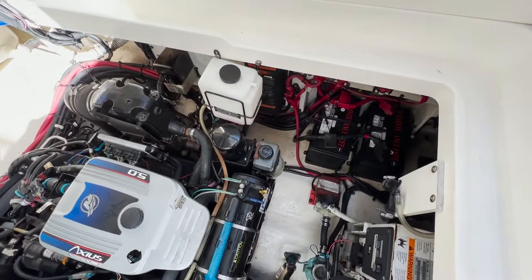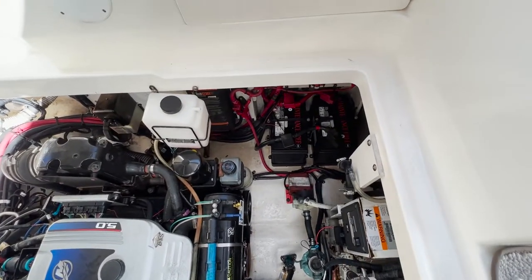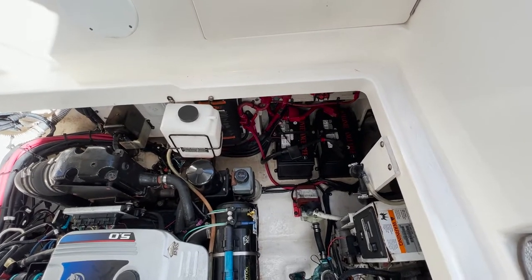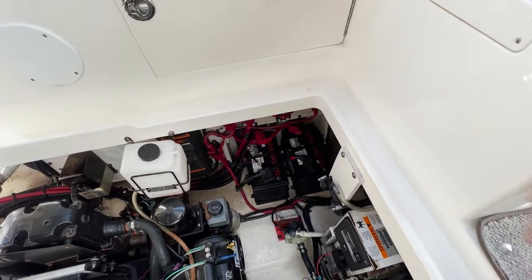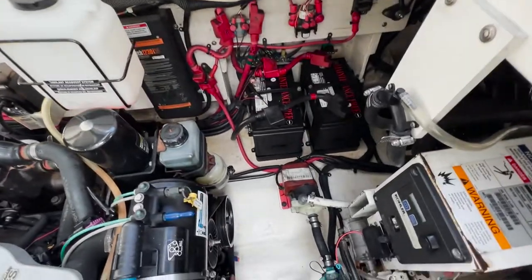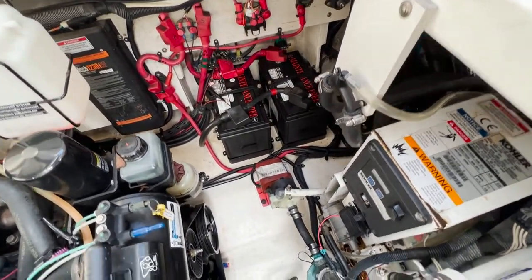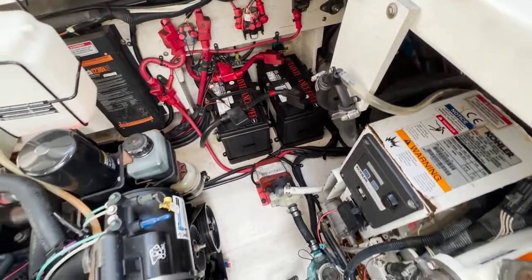If you use that button on the helm, emergency start, that'll bridge all four together, allow you to use full voltage from all four. These are actually the house batteries, so anything you use on the boat is gonna pull from these. So these will be the first to die if you leave something on or whatnot. You have a couple different breakers above those and battery cables.